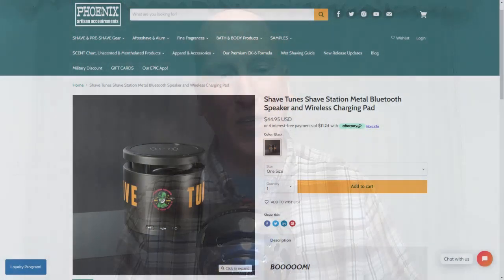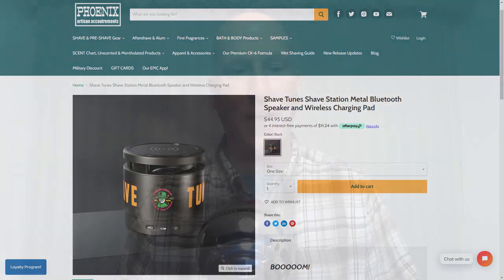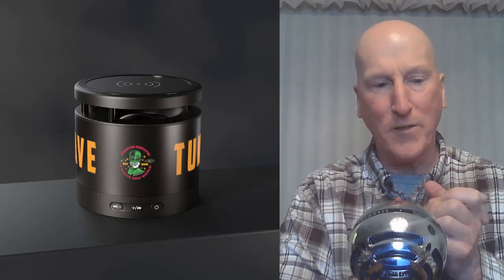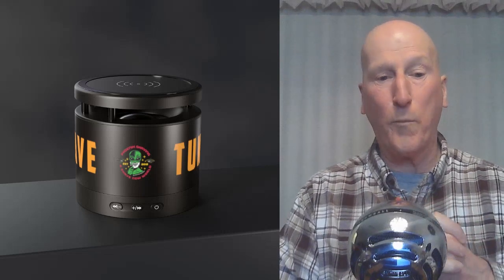Also from Phoenix Shaving, Shave Tunes Shave Station, metal Bluetooth speaker and wireless charging pad. Less than $45, $44.95. And as they write on the product page, our Shave Tunes Shave Station is equipped with Bluetooth version 4.2, a 33-foot connection range, and a 3-watt output.